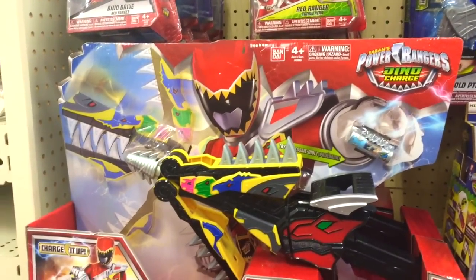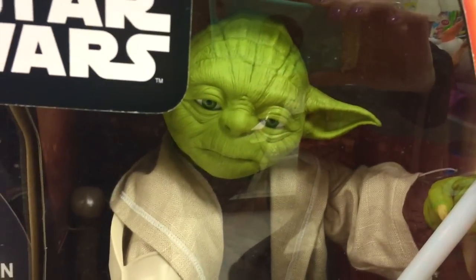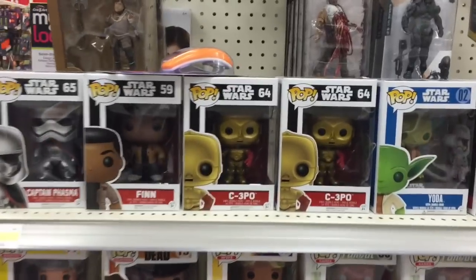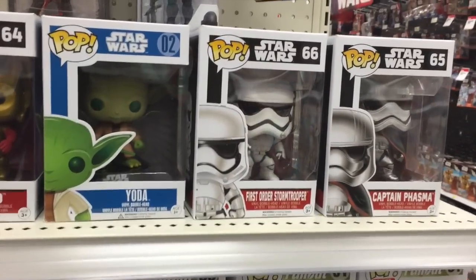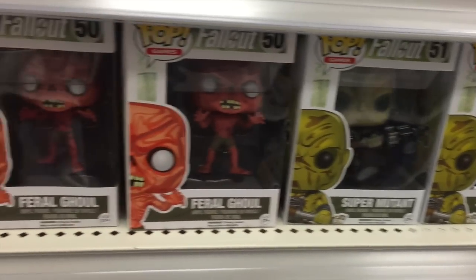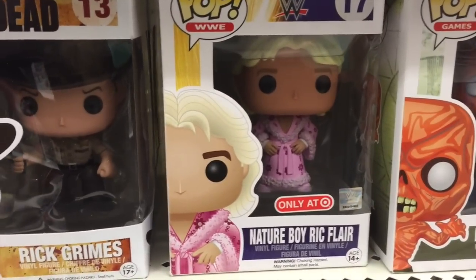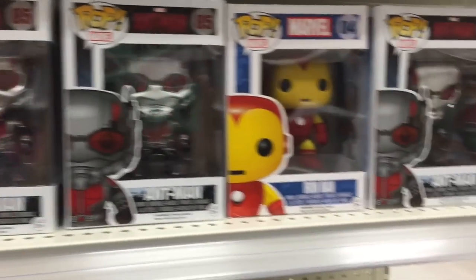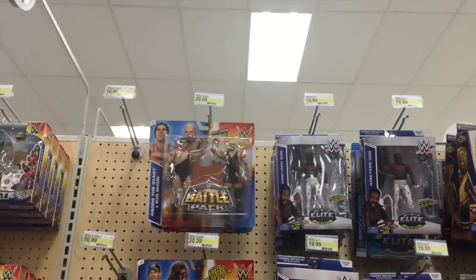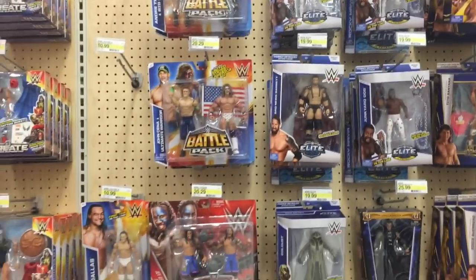That is crazy! Dino Spike Battle Sword. Oh! Hi, Yoda. Sorry you're all caged up in a box and stuff. Funko Pops. Love C-3PO, Yoda. First Order Stormtrooper. That cracks me up. It's Nature Boy Ric Flair. So I have never done any wrestling toys on my show. Are there people who are interested in seeing that? And if so, what would you like to see?